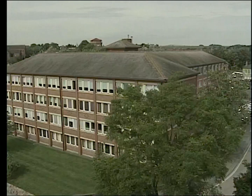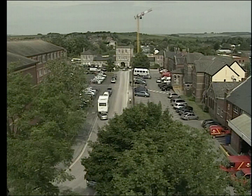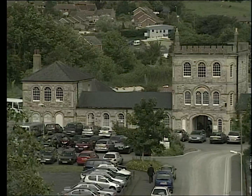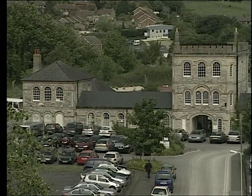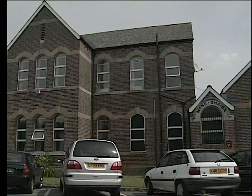This is the back of the barracks today. On the left, where the married quarters were, stands a tax office. And the hallowed parade ground is now nothing but a car park. At the far end, we can see what is known as the Little Keep. And then on the right-hand side, the former military buildings, which are now used mainly by the post office.